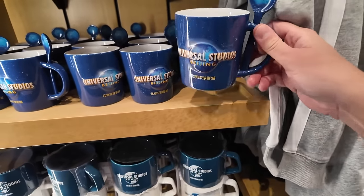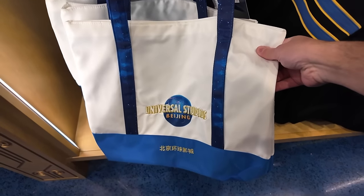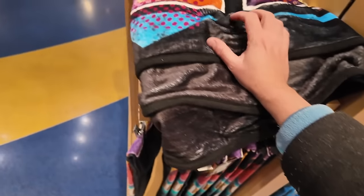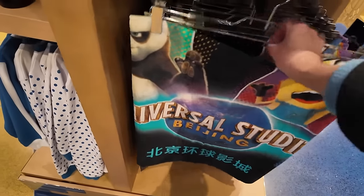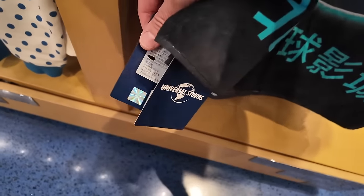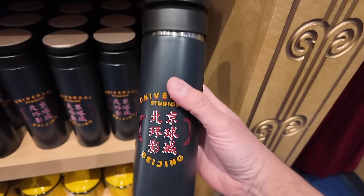$2.29. You have some mugs. Universal Studios Beijing, $1.29. Ooh, a nice tote bag. It says $1.99. Big old fleece blanket. Yeah, the same design on the t-shirt that we saw. How much is this? It is $1.69. Oh, this is really nice. Universal Studios Beijing.